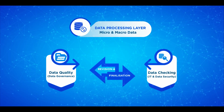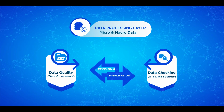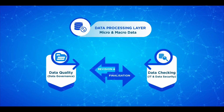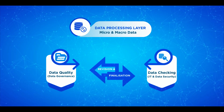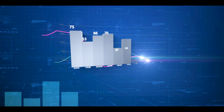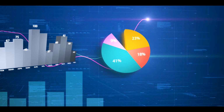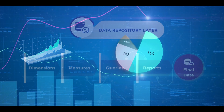Then there is the data processing layer, which will ensure data governance with multiple levels of IT security and data security, while providing for potential revisions by reporting entities. This automated layer involves scheduled jobs for data aggregation and computation of various summary measures.